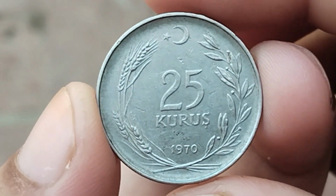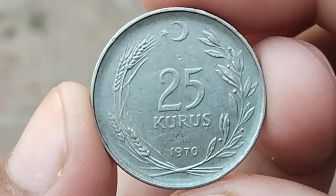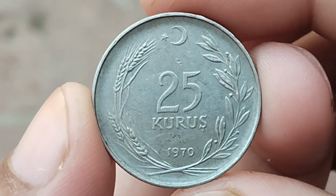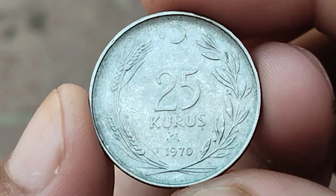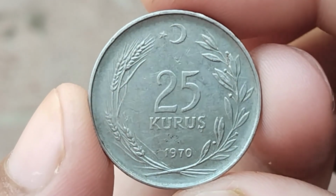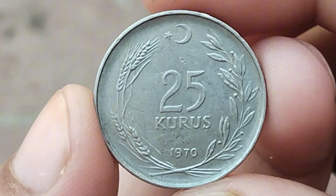Imagine owning a coin worth millions, something you could easily overlook in an old drawer or collection. With more people recognizing the value of Turkish coins, and with growing demand in the numismatic community, it's not far-fetched to believe that the 25 kuruş could indeed be worth millions. However, it's important to note that only coins in top-notch, almost pristine condition are likely to reach these jaw-dropping prices.